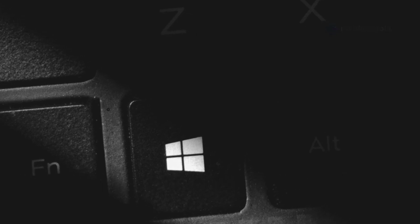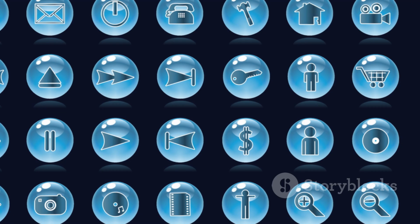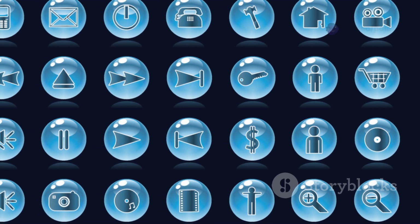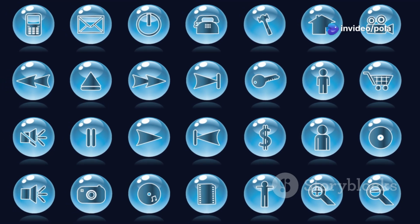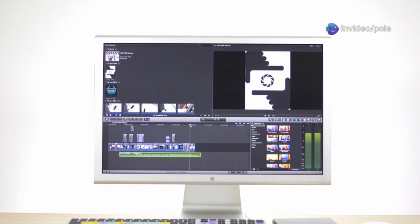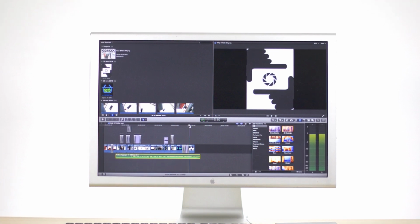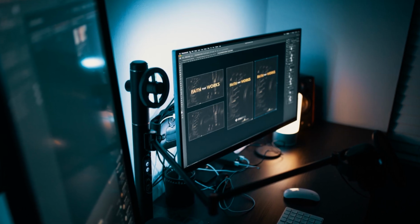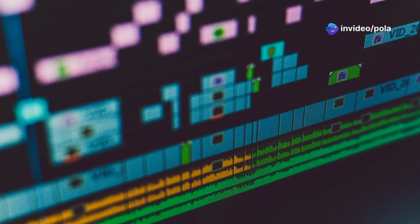First up is PowerToys, a free suite of utilities developed by Microsoft for power users. Think of it as a set of super tools that add an extra layer of functionality and customization to your Windows experience. Power Rename is a game changer for file organization, allowing you to rename large batches of files with ease. Fancy Zones lets you create complex window layouts, and there's an image resizer, color picker, and file locksmith.